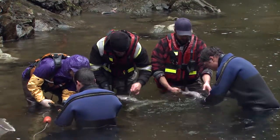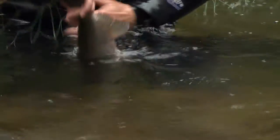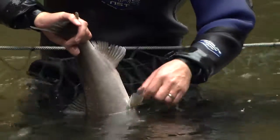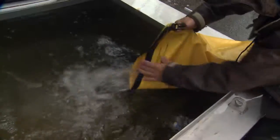Despite the weather and the stairs, nobody, not even the volunteers, complained. Some of the volunteers that were with us today, this was their very first day. So the learning curve is steep for some of them, but they have a feeling of accomplishment. They're helping protect and make these fish survive. So they get a very big sense of accomplishment with helping us.